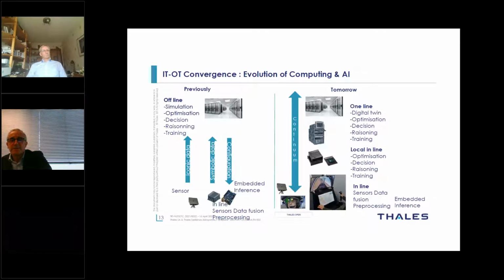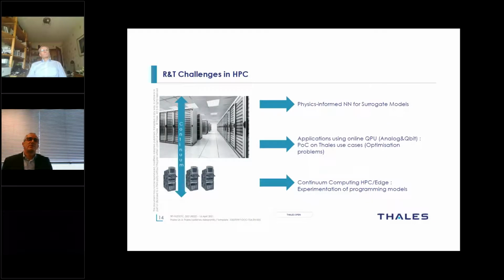And we just picked up, with Jean-Paul, 3 hot topics we want to point out today. The first thing concerning simulation is the domain of physics-informed neural networks for surrogate models. This is a very important topic for us. We are working on this topic at Thales RFC, and of course our business units are very interested in this subject. So this is the first thing we want to work on, and we are working on.